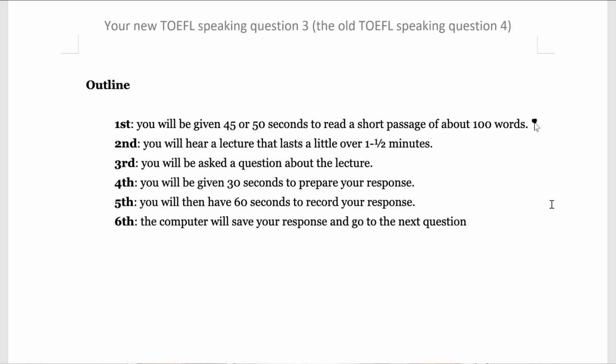Well, the first thing is you're going to be given a reading. And so this reading will have a title, and then it'll have a short passage of about 100 words. Essentially, you can think about it as the title being a word or a concept, and then the 100 words being a definition or description or expansion of it, something that you'd find in a textbook.